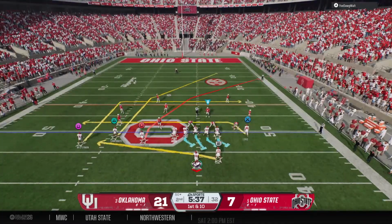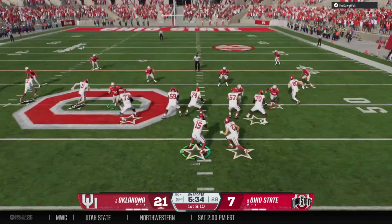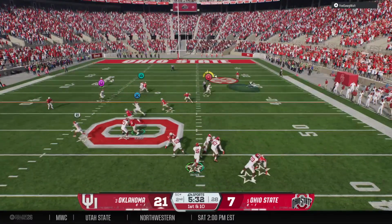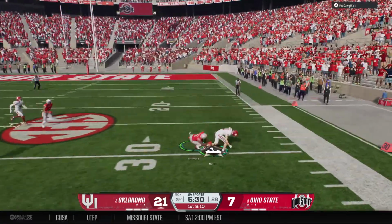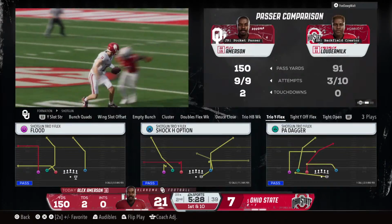So the offense with the 1st and 10 now. The football placed exactly at midfield. Off the play fake, looking to throw. Fires into the wideout. What a catch! They make the stop, but it's a big gain down to the 29.